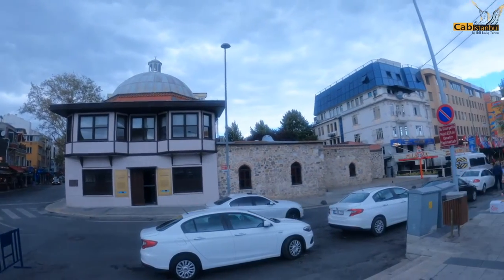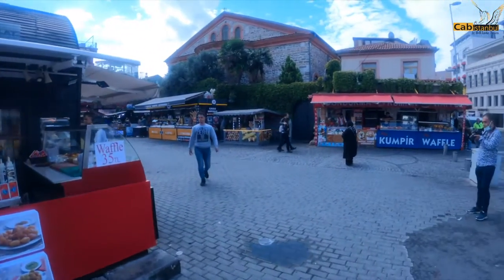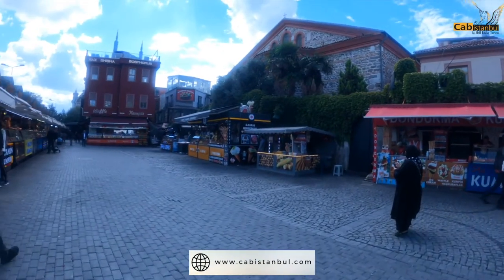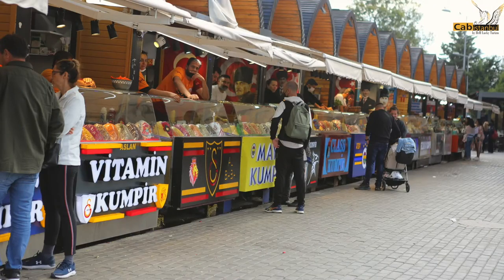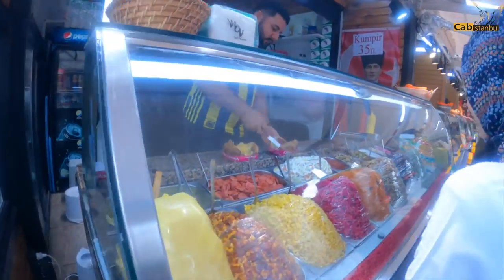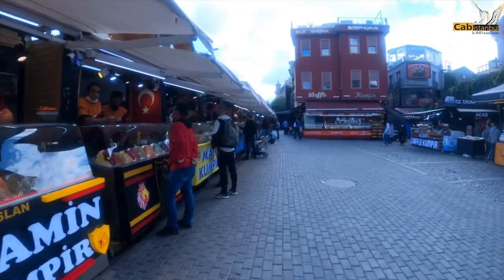Ortaköy is a very lively square on the Bosphorus shore, in the direction of Kuruçeşme and Bebek, from Çırağan Street in the Beşiktaş district of Istanbul. Kumpir sellers, who are in a sweet competition with each other, share the crowded streets with souvenir stalls. Located on the shore and attracting attention with its lights, the magnificent Ortaköy Mecidiye Mosque is right next to the Bosphorus Bridge.